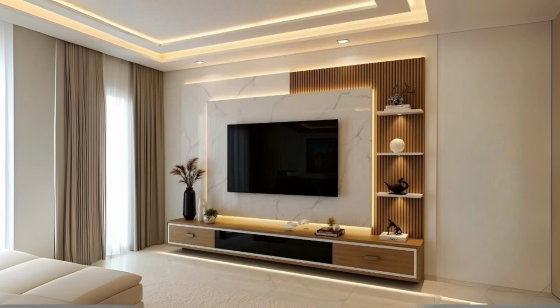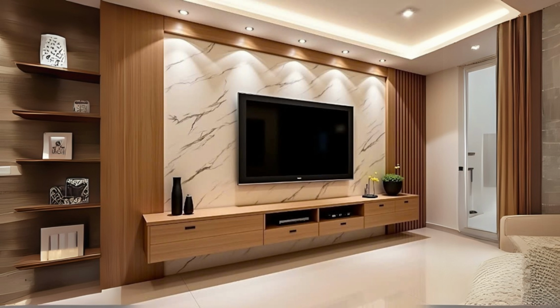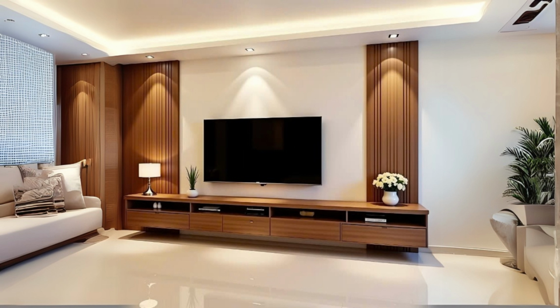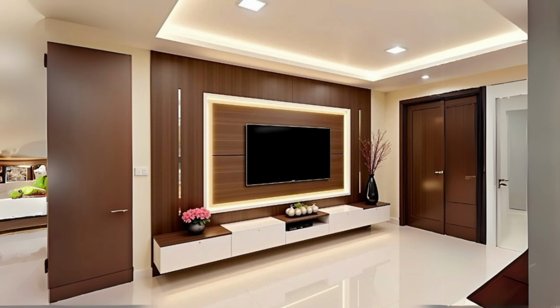The ultimate tip: personalization. No two living rooms or lifestyles are the same. That's why the best TV stand is the one that's designed with you in mind. Customize the materials, mix bold colors, or keep it classic. Whether you're creating a minimalist media nook or a luxurious entertainment wall, the key is making it yours. And that's a wrap on today's deep dive into 2025's most inspiring TV stand design ideas.